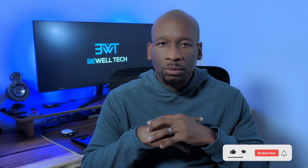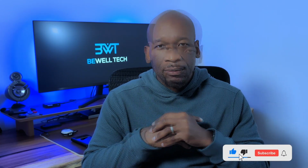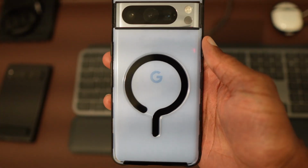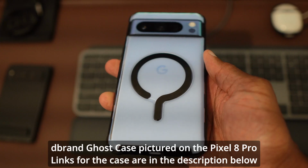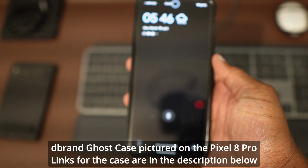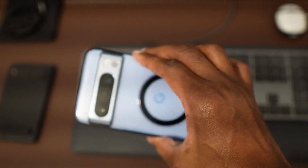When it was launched, I said it was going to be the de facto Android phone of the year, but some major competition has been launched these last few weeks. So do I think the Pixel 8 Pro is still the Android phone to beat? Well, now things are a little bit more complicated. First, let's get into my experience over these last few months.